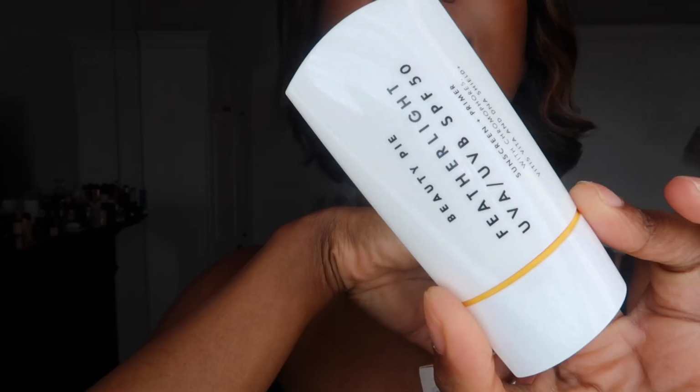But yeah, so this is the sunscreen slash primer. I really, really like this so far. I like the packaging as well. It's very cute, very summery. It is actually 50 mils.